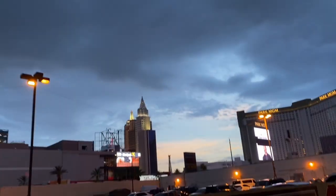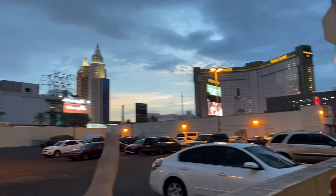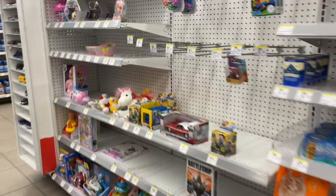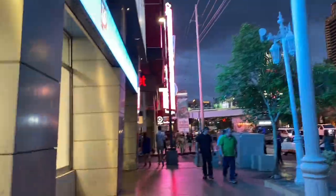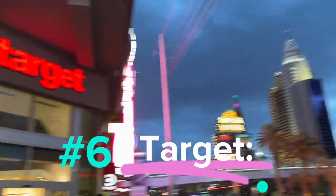All right, you guys, so my hotel is right behind me, and you can already see the Walgreens right there, so I'm super excited. It's really close. Our first stop is Walgreens, and it's super stormy. As per usual, I never find any Squishmallows at this Walgreens. Oh well. There's really never anything here, but might as well check because it's right there. As you can see, the next stop is super close, so time to check Target.